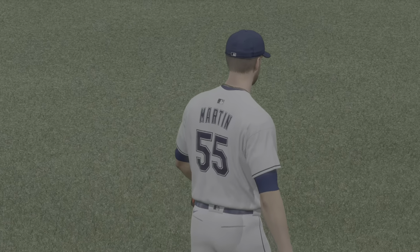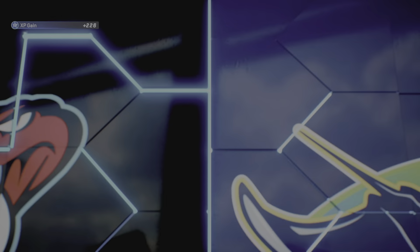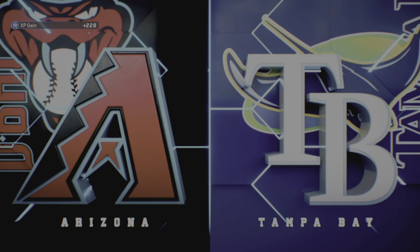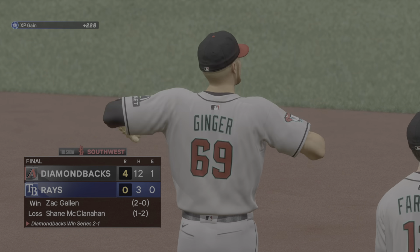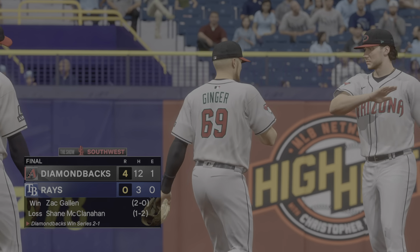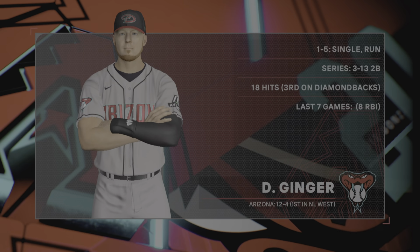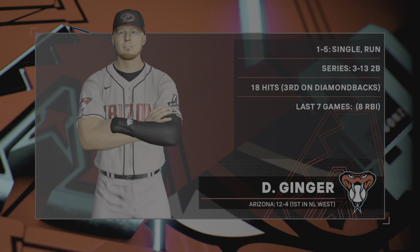We're going to head to the bottom half and see if we can hold off the Rays for the win here, as we are currently leading 4-0. Arizona takes the win in game number 3, 4-0 the final score. And we do take the series by winning 2 out of 3 games in Tampa Bay. Not exactly the best time of the play for me, but I still got hits in each game. Only 1, but you know, that's the way the ball rolls sometimes.